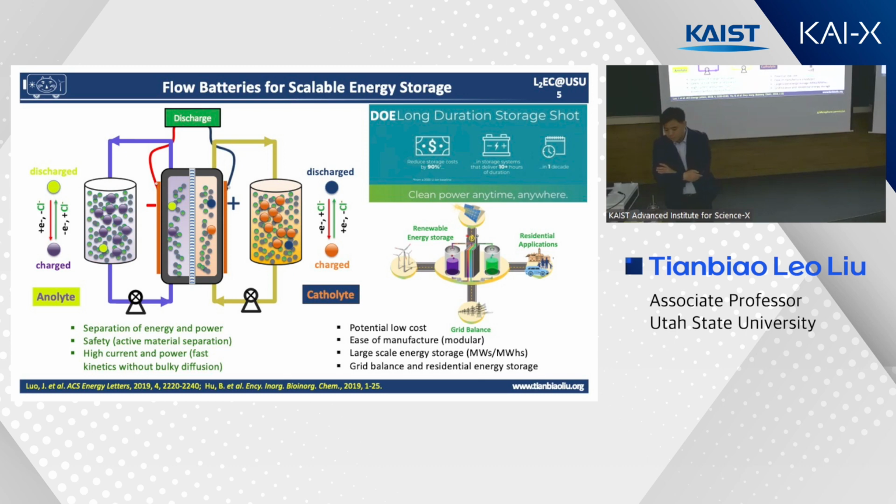About 2 years ago, DOE launched a new program called DOE Long Duration Storage, which considers flow batteries a key technology to realize large scale energy storage. I don't know what's going on in South Korea, but in the US, it's kind of a golden time to do flow battery research. In my career, for the first 5 years, we only got a small amount of money, not big grants, but right now we have many opportunities to apply for larger grants. It's a golden time to do flow batteries in the US at the moment.